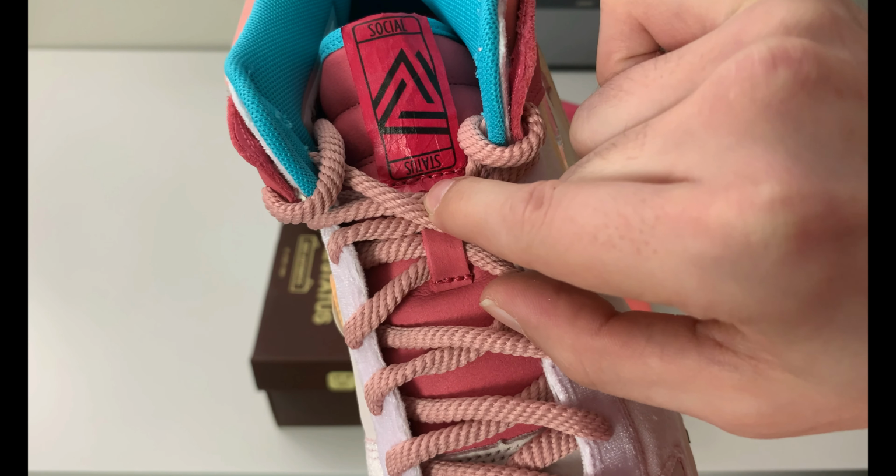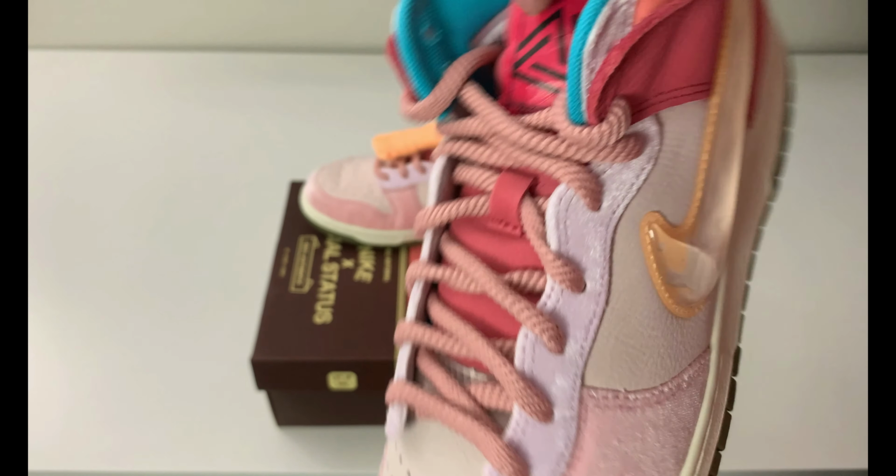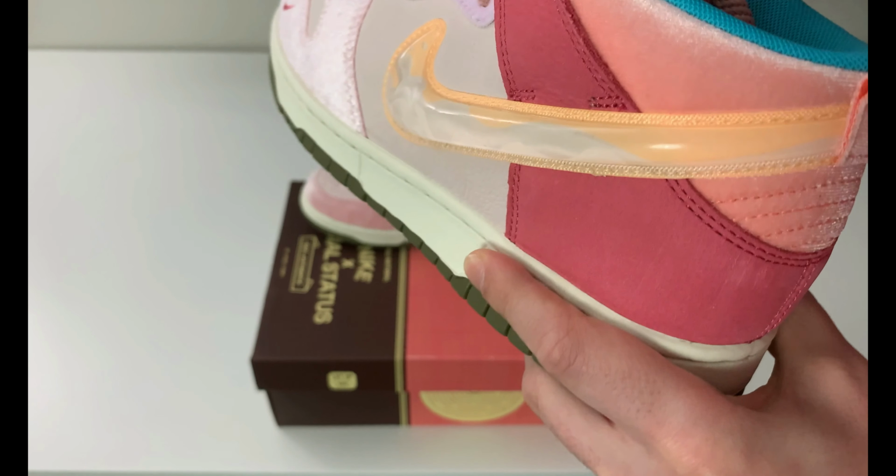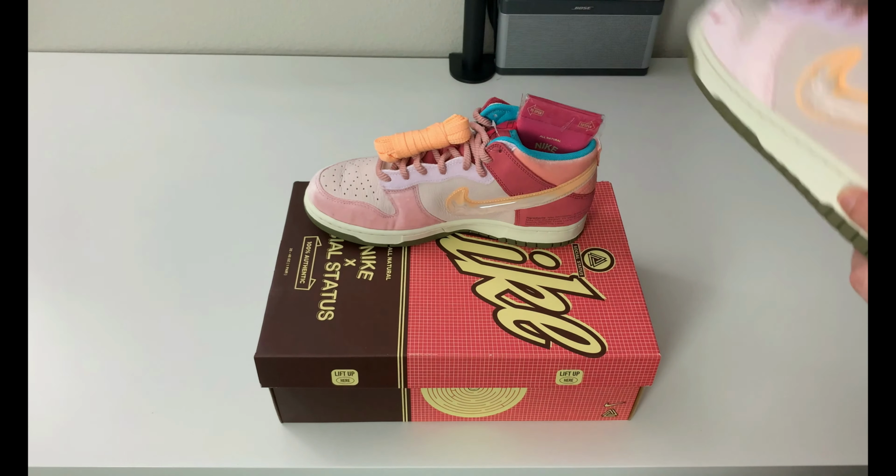There is a social status meal ticket tag right there. At the bottom it says status, social status. It's supposed to resemble the ticket, I guess, from the free lunch program. And your insole, if I can get to these, give me a second.